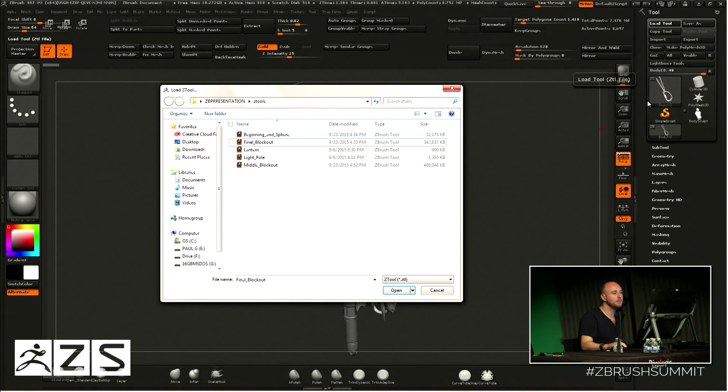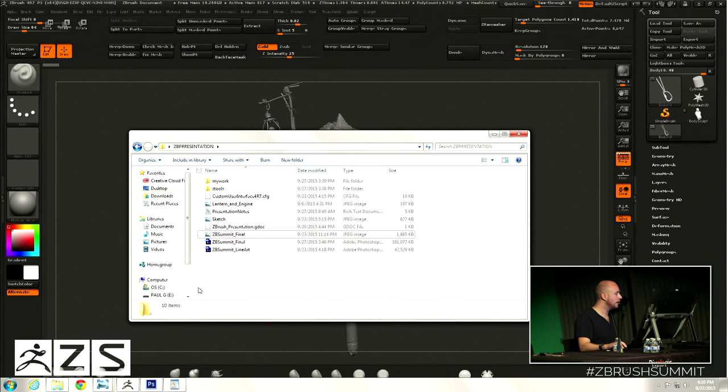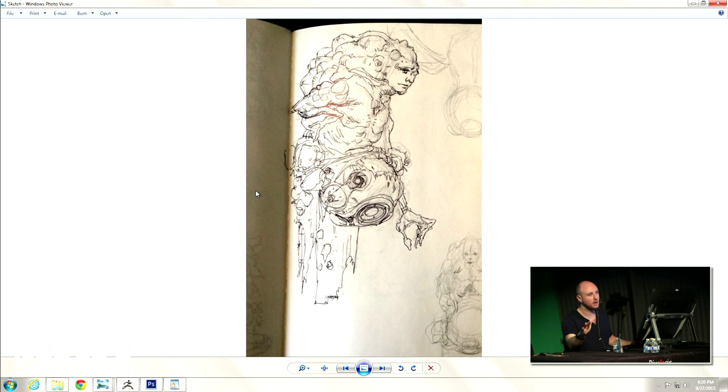Let me go back to the beginning. So I'll show you how I started the entire process. I needed to give myself just a loose drawing, so I had a plan, I knew what I wanted to do. And obviously it's different from the final, but this is what I wanted.